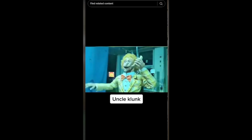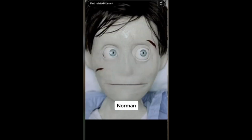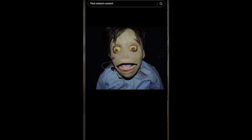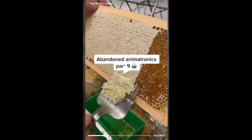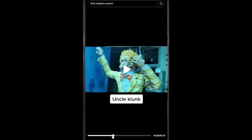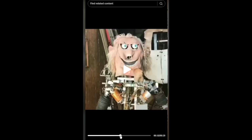Yeah, this one's actually scary. And then he's all messed up there. I hate that. And then Norman, that's creepy. He looks like a puppet. I hate it. He looks like a zombie there. Like, what the hell? Already, the one where he's moving around normally and he's not broken, he still looks really creepy. And then he's really messed up here.